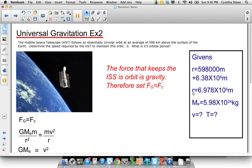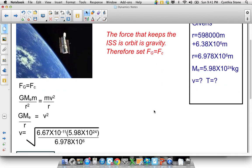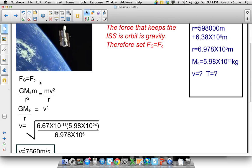I know the mass of the Earth. I don't know the mass of the Hubble, but that's okay. That probably tells us it'll cancel out. The things we're looking for then are its orbital speed to keep it moving, and its orbital period, capital T. So all you do is set Fg equal to Fc. You can see that I've started that down here. The m's cancel, as they do. m's gone, m's gone. So it doesn't matter.